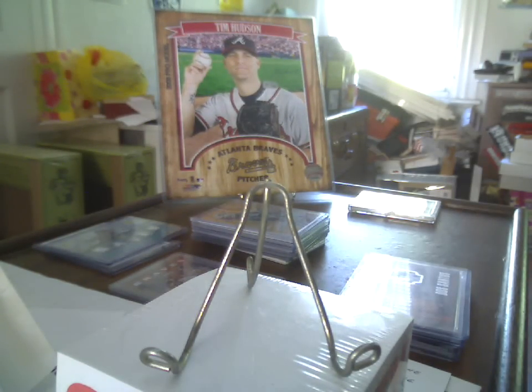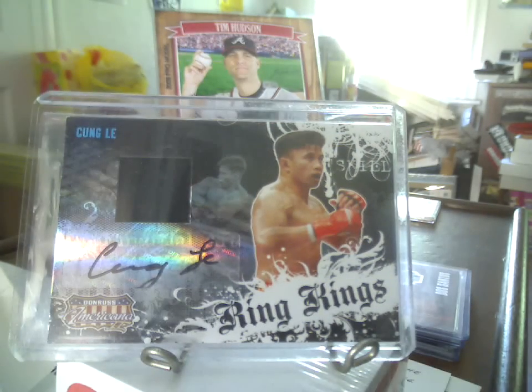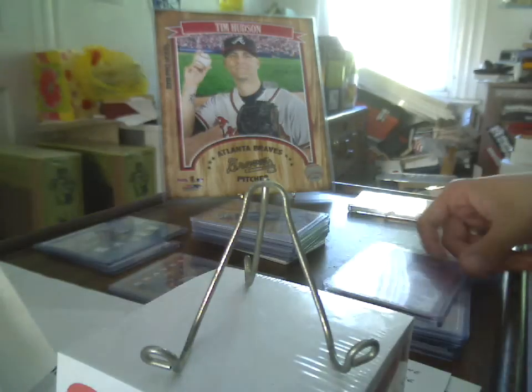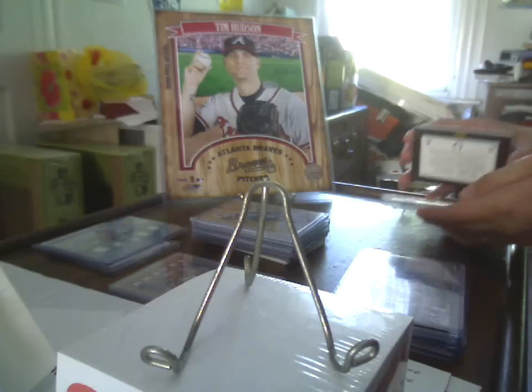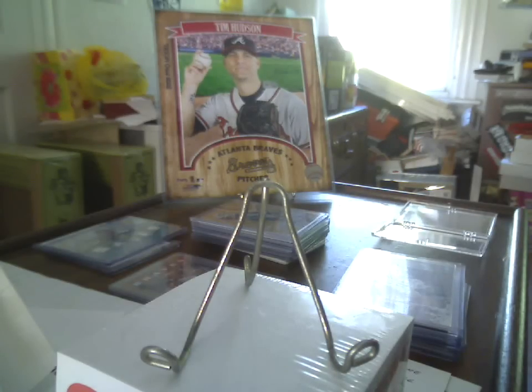And then this is the one that I was most excited about out of the MMA stuff. Mem Auto out of 2008 Donruss Americana Ring Kings, which you guys know from my other Panini article. I love this set. Out of 500, Kung Lee. He's a heck of a fighter. Maybe didn't have the most productive start to the official UFC career, but he's had his successes. Look him up on Wikipedia if you want to know all the details. It'd be too long for me to explain it.